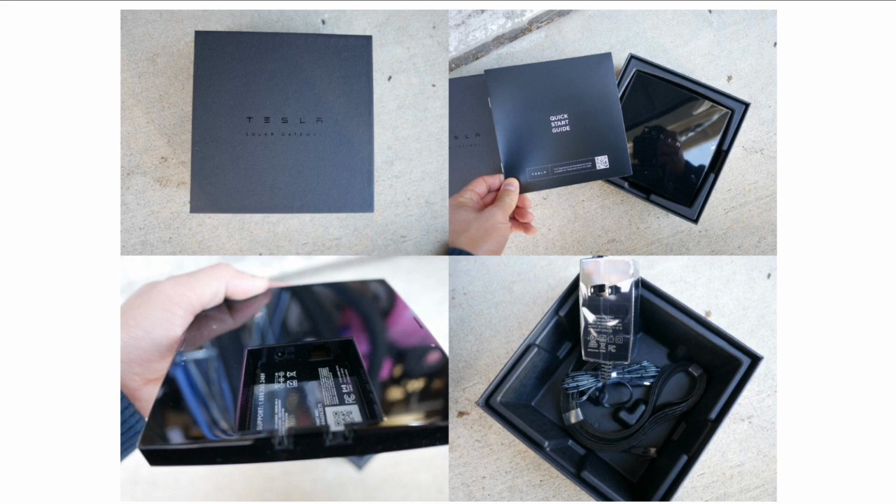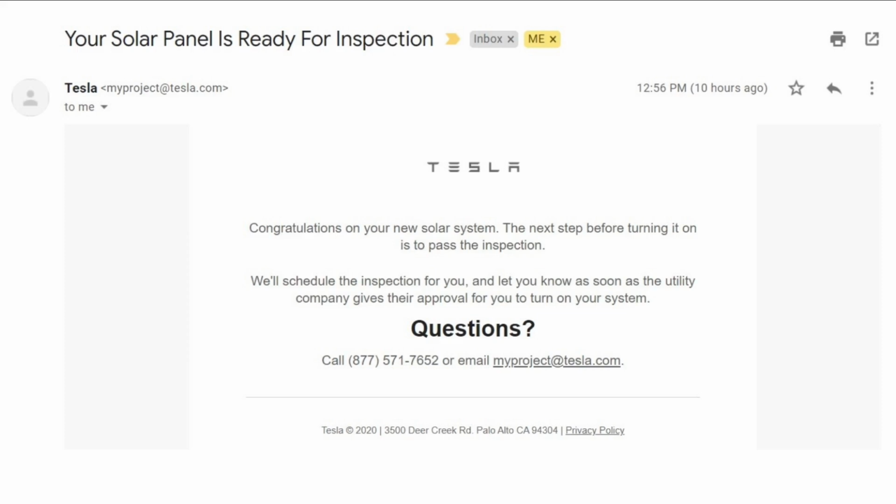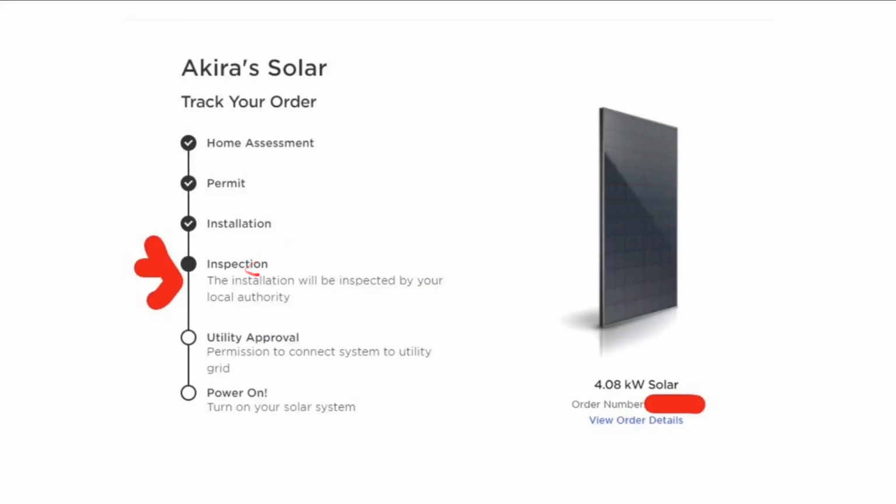After the installation, I did get this email that says congratulations on your new solar system. The next step before turning it on is to pass the inspection. So there's a 2-part inspection that they talked about. One was with the city of Elk Grove, and then the next one was with my utility. I did log on my account. It did show that the inspection is the next thing. The installation will be inspected by your local authority, and then like I said, utility approval will be next, and that will be when I can turn on my solar panels.